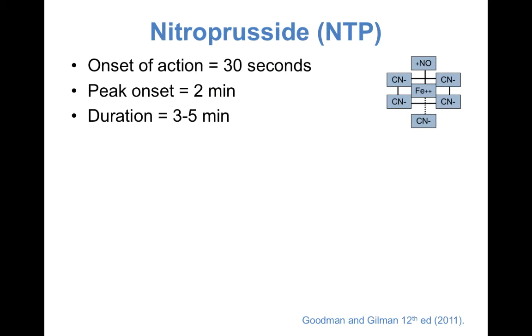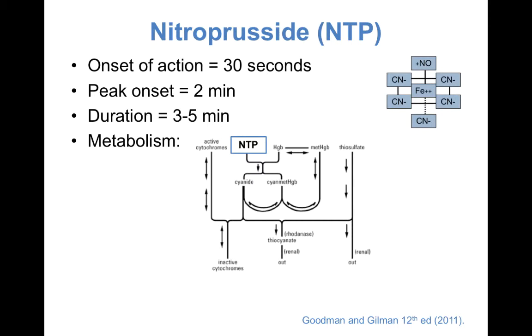Nitroprusside, if you compare it to the other agents we've talked about so far, definitely has the fastest onset of action and shortest duration. So it's given as a continuous infusion and it's rapidly titratable. One of the unique aspects of nitroprusside is metabolism. If you look at the molecule itself, nitroprusside has the nitric oxide molecule that has the clinical effects that we want, but it's also surrounded by a bunch of cyanide molecules which are toxic.